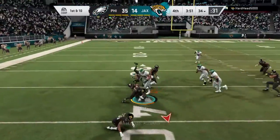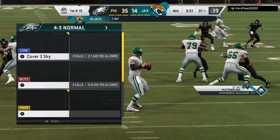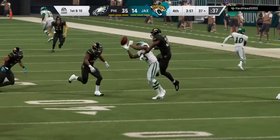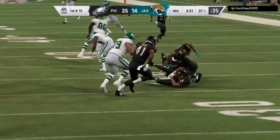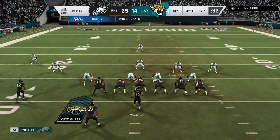And now this is intercepted. My goodness. Picked off by the linebacker, Miles Jack. And his guys are going to get the football at the 37-yard line. Line of scrimmage, the 37 on 1st and 10.